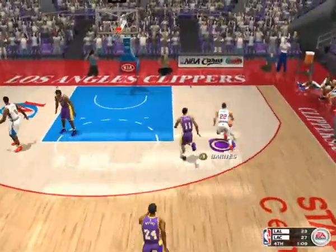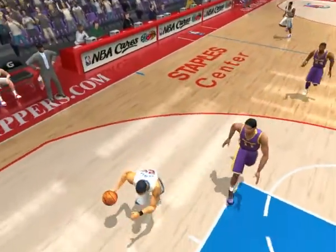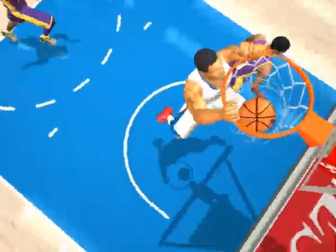Starting to heat up. Oh, is it ever? Oh, I thought he was going to tear down the rim with that two-handed jam. That's 8 points for the former second-round pick.